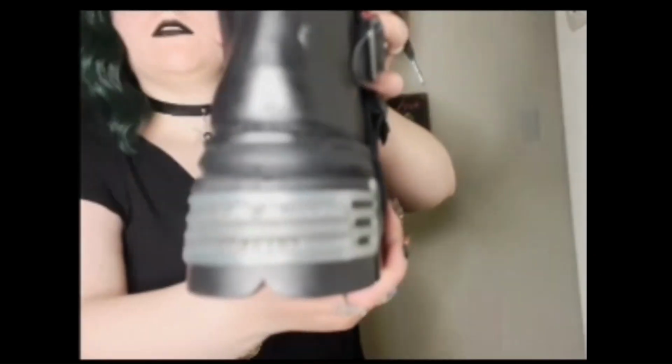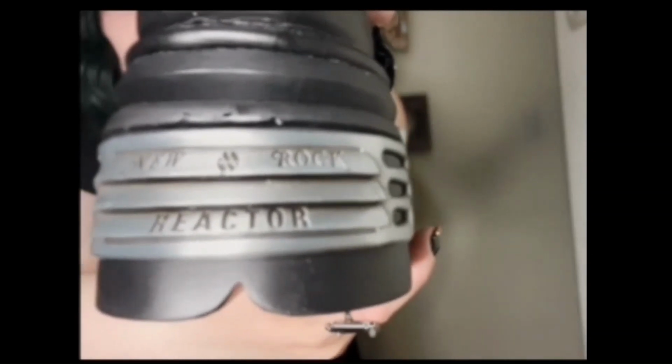They have the little strappies, just like my New Rock Neptunos. They have the little piece in the front, just like my Tower boots. The little zip portion on the side, and the little detailed lacing at the front. Metal plate on the back with New Rock. It even says Reactor. Sorry, my camera's very blurry.